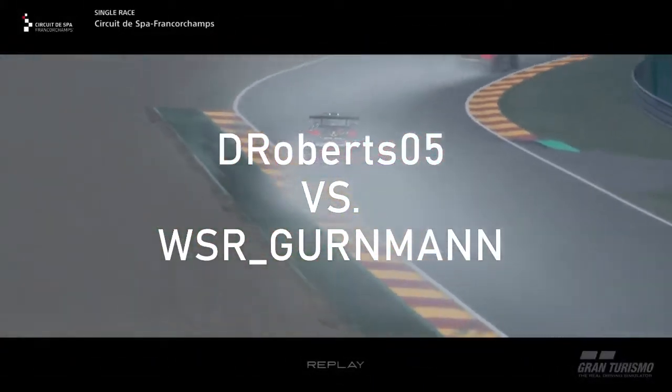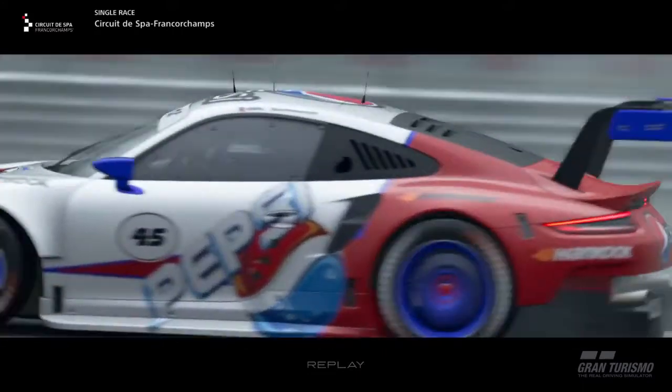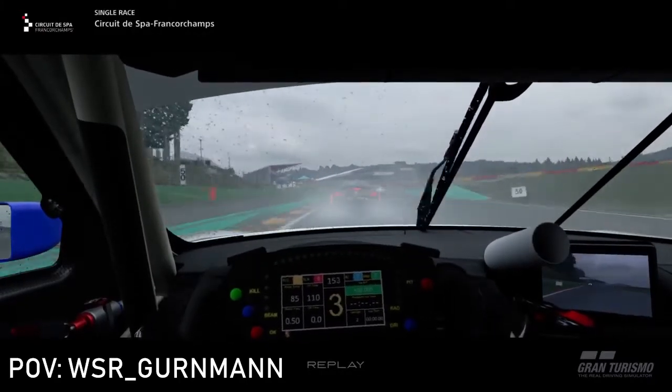First battle I wanted to take a look at was D-Rob versus Gernman here. Gernman in the Porsche and D-Rob in the Volkswagen. You can see Gernman struggling a little bit to keep control of his Porsche there. Usually a pretty stable car, but in these wet conditions it's pretty hard to keep control of. Up and down race for Gernman, I'd say.